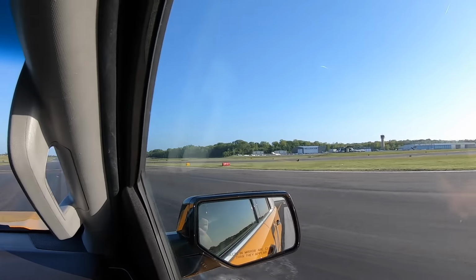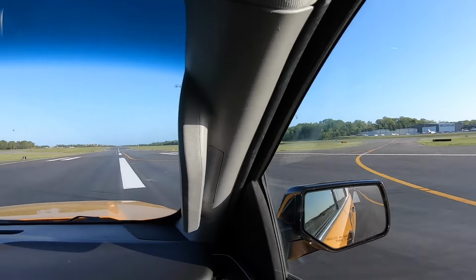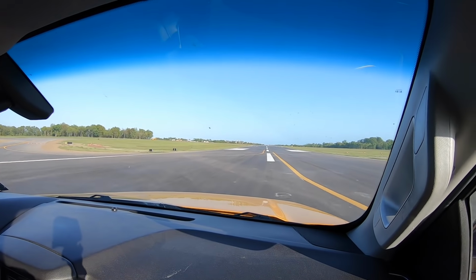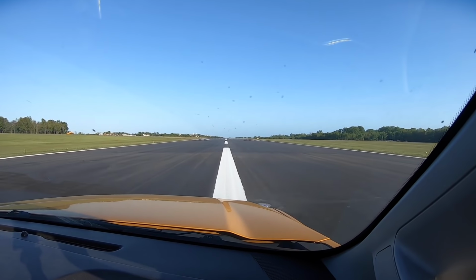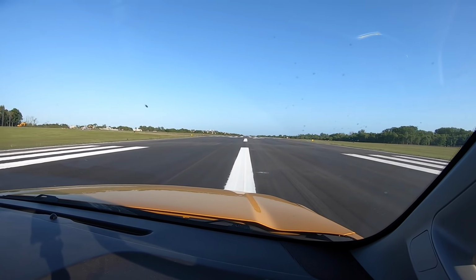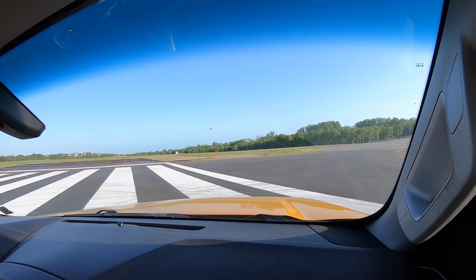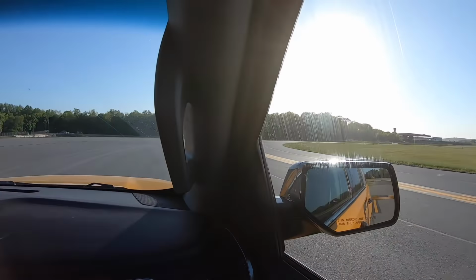Operations vehicle crossing 11/29 on 16, advise. Let's just... planes can still land on it, but when it's rainy, it's going to be a slip and slide. Is it? Yeah. Westchester Traffic Operations Vehicle clear 16/34. Awesome.